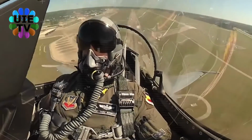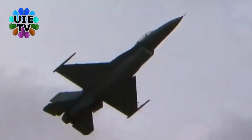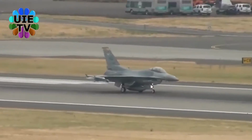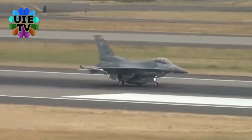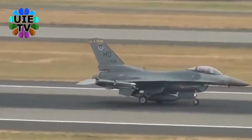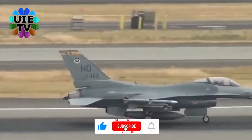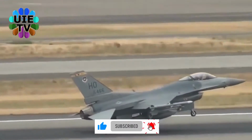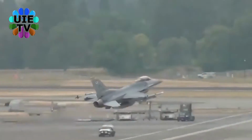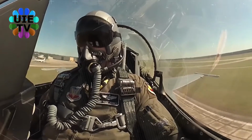F-16I Sufa. The F-16I is a two-seat variant of the Block 52 developed for the Israeli Defense Force, Air Force, IDF/AF. Israel issued a requirement in September 1997 and selected the F-16 in preference to the F-15I in July 1999. An initial Peace Marble V contract was signed on January 14, 2000 with a follow-on contract signed on December 19, 2001, for a total procurement of 102 aircraft.